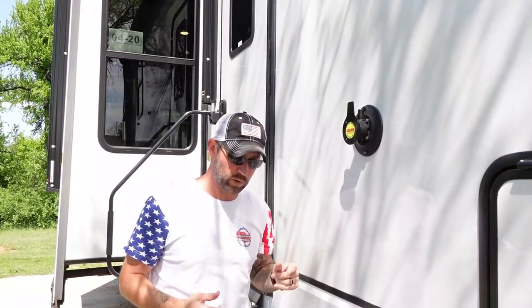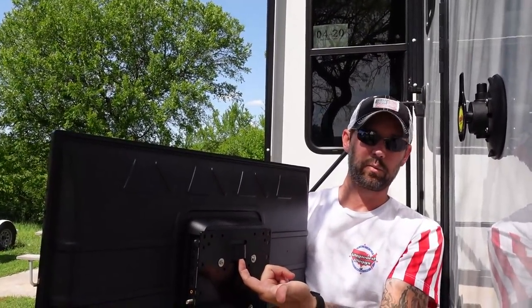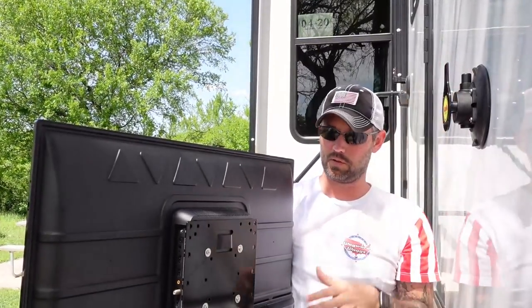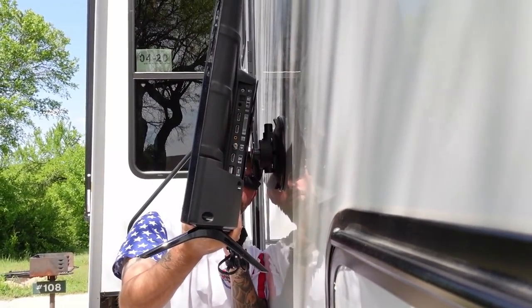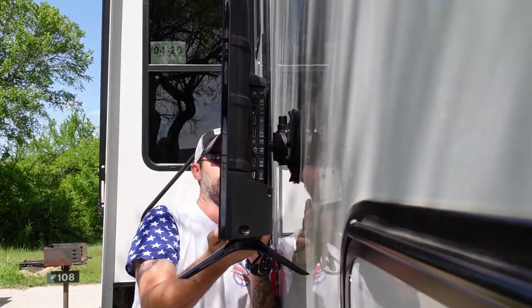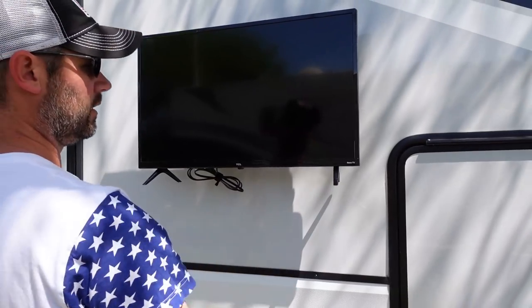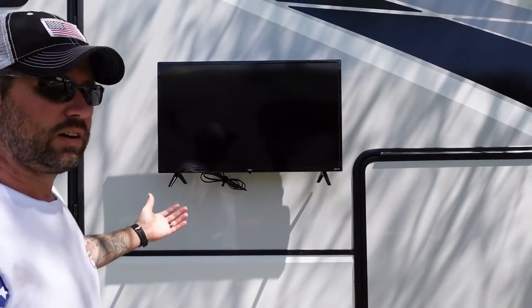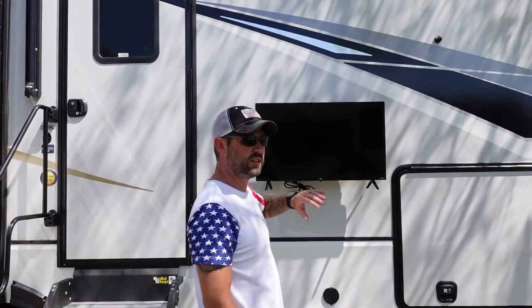Now we have this mounted, we're going to go ahead and put the TV up. On the back, you'll see this little groove on the back of this mount plate. That's going to hook right onto the top of this mount right here. Out here and make sure your TV is even and good to go.